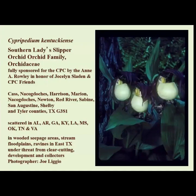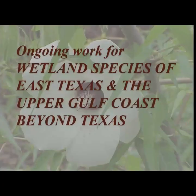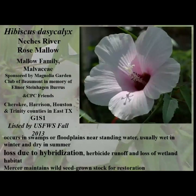And Southern Lady's Slipper, we've done some collections of those in Sabine County. All right, and then wetland species that we work with, the Neches River rose mallow. Currently, we're working with two experimental sites, one in Montgomery County and one in Harris.